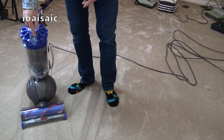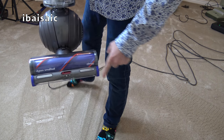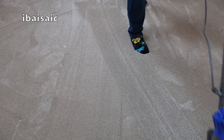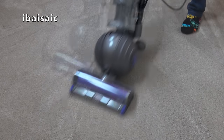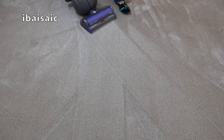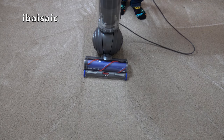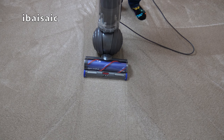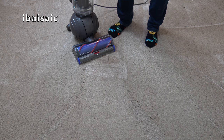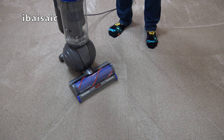But yeah, so that is possible on a plush pile, but for ease of use, I'm just going to try it finally on the minus setting. That is definitely a great improvement. Much easier to push, certainly easier than the V11, but of course we had to reduce the suction at the head. But it grooms well. So yes, this isn't bad if you want a Dyson for plush carpeting, but of course you'll have to have it in the minus position on the cleaner head.